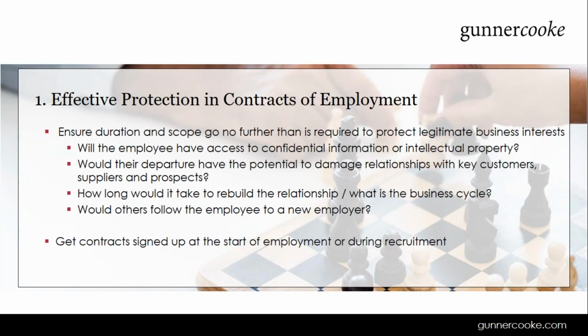The shorter the restriction, the more likely it is to be enforceable. There's no rule of thumb, but there's been lots of cases where between 6 months and a year has been found to be enforceable for senior management positions, but clearly this still depends on the position. And restrictions on competition are clearly the most difficult to enforce because they may prevent an employee from working in their chosen sector and therefore from earning a living.